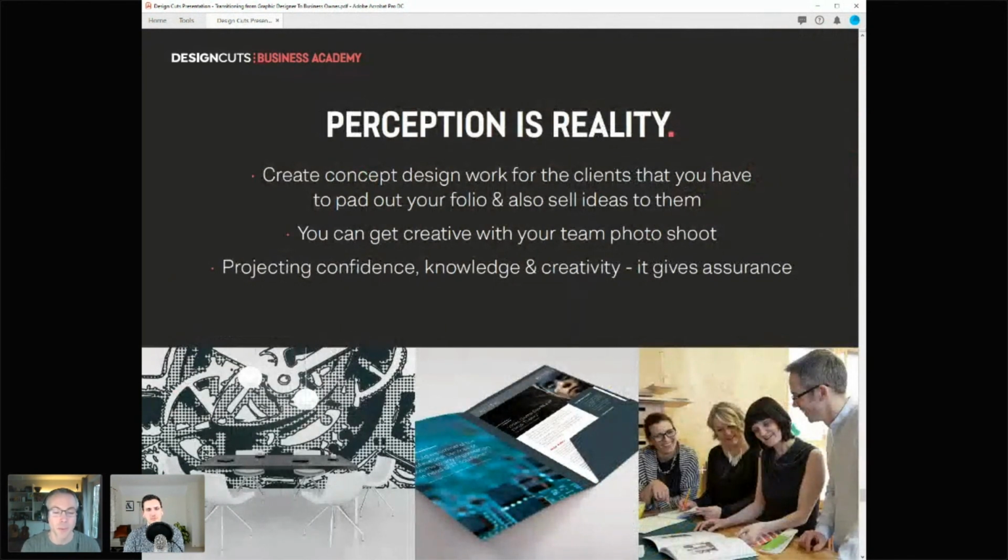Remember, perception is reality. You don't necessarily have to have the artwork for something to do it, or the remit to do it. For instance, the exhibition stand work here and the folder were made up for clients we already had. We reached out and said, do you mind us doing some concept artwork for you, because we want to do some concept art for our website? They said yes, we did it. And after we'd done that, we reached out to them and said, right, great, now do you want us to do the proper artwork for you?